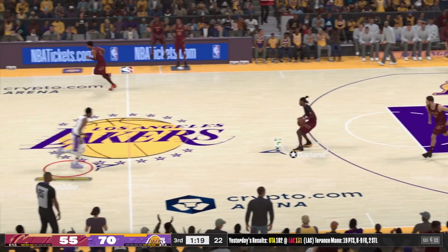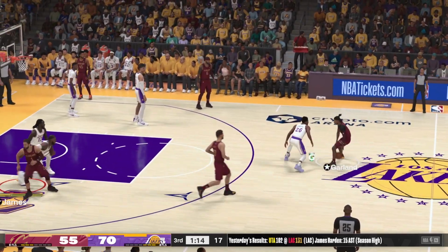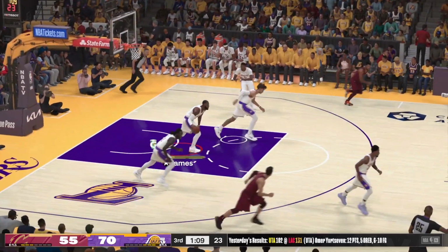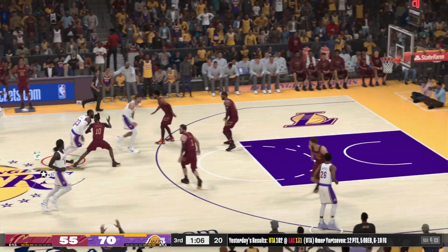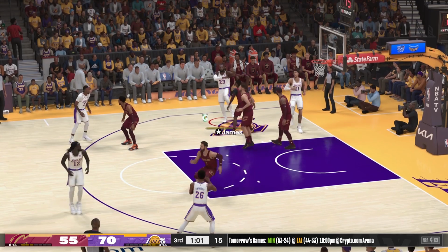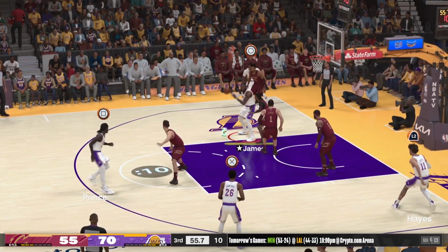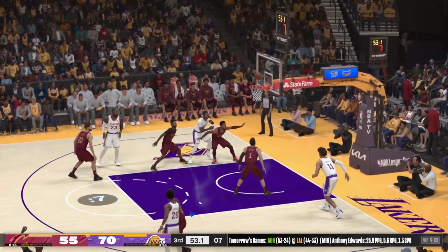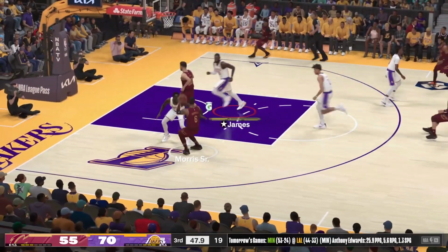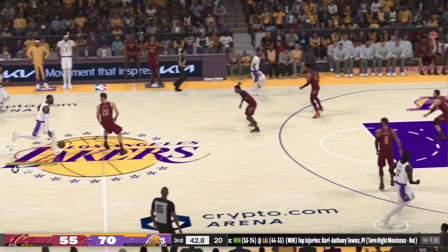James has got assist number 8 here already in the game. 12 points for him. And once again, down LeBron. By Cleveland. James against Garland. James double teamed. LeBron gets it back. Back to Dinwiddie. Dinwiddie, triple. Down. Rebounded by Cleveland. Fast break, Cleveland. Here's Morris. The Lakers now with a rebound. Jackson Hayes. Hayes has got his 6th rebound on the night.